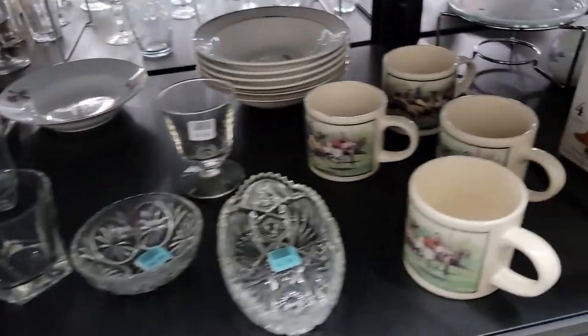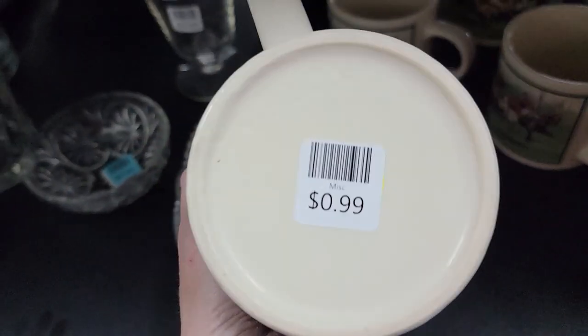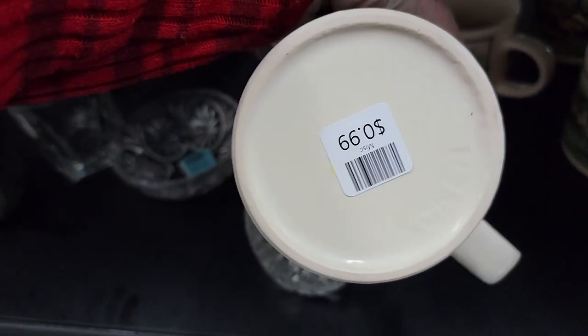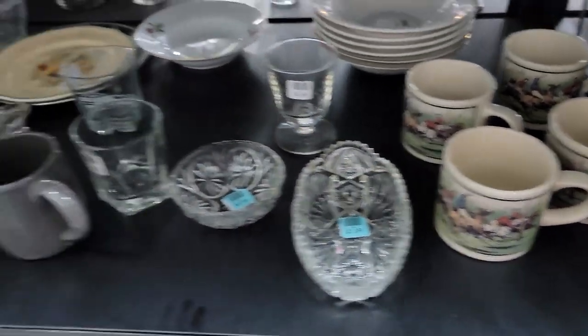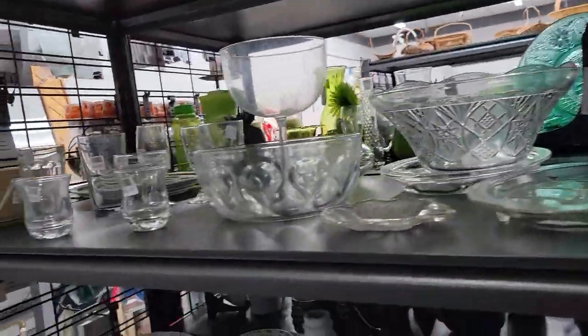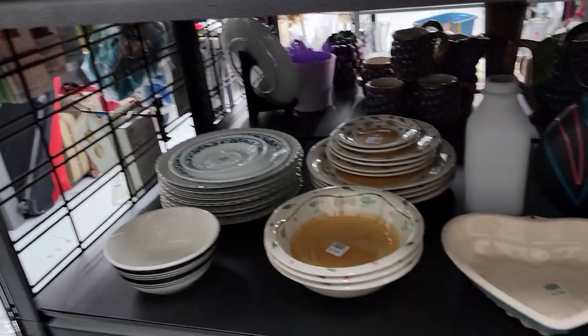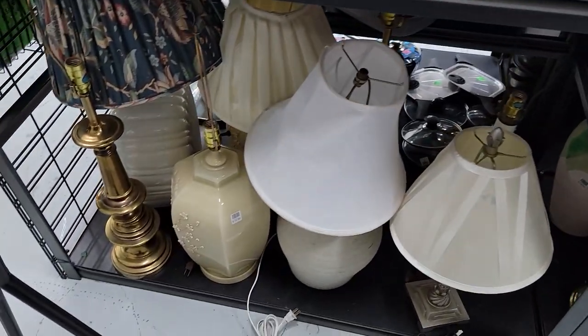She is in the clothing. These are cool. The little polo mugs. Just says Korea. They are vintage. Those are nice. They're nice quality too. But we are not going to pick those up today. Oh, let's see. No, nothing on this shelf.